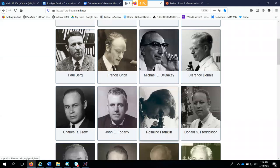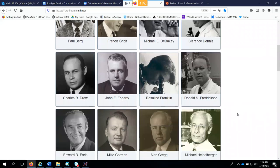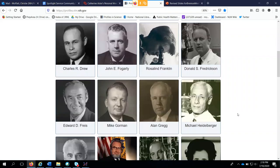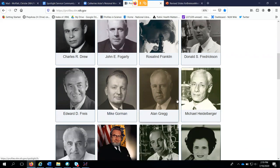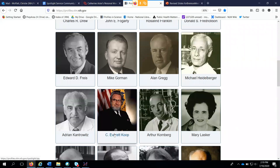On Profiles in Science, researchers can explore the stories of scientific discovery, achievements in clinical medicine, and advances in public health. The site features 41 collections of digitized content alongside in-depth narratives, and the site continues to grow. From this homepage, one can access each of the collections as represented by individual thumbnails or tiles here on the page. So I'm going to click here.